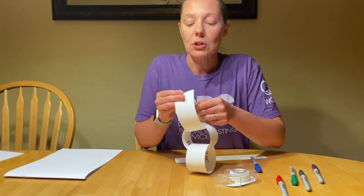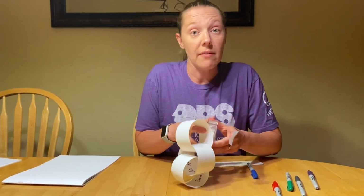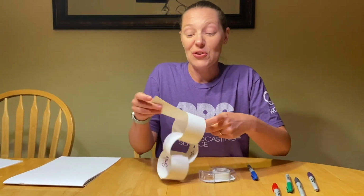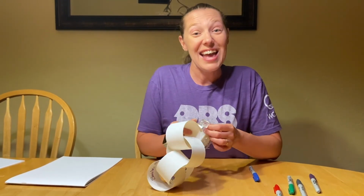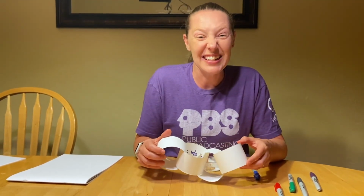Try to put a total of 30 strips on your chain. 30 days, one for every day in the month, and start on the first day of the month. And each day you can tear off one of your links and do the kind act that is written on the inside of it, because it's always good to do kind things for other people, right?